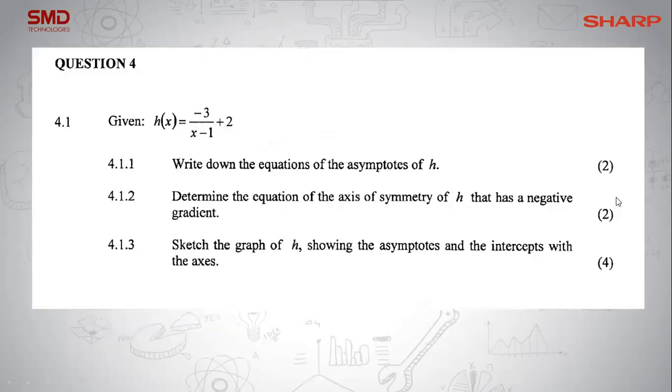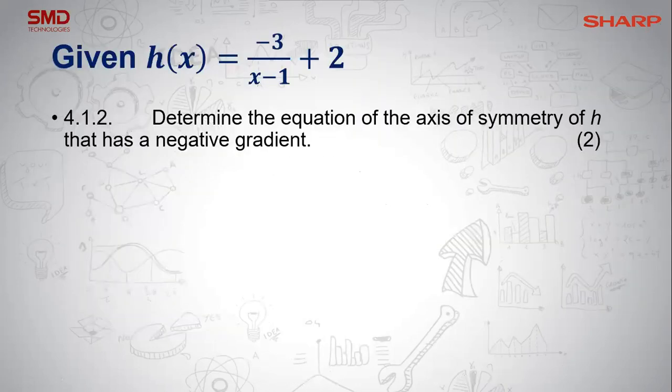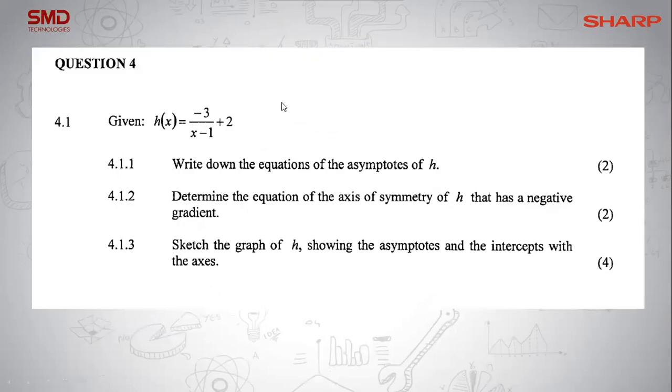All right. Okay, so questions. The first question says, write down the equations of the asymptotes. Theory question, right? Here's your asymptote. Cannot be equal to 0. So you're going to have x minus 1 is equal to 0, or x is equal to 1 is an asymptote. And your other asymptote is here, which is your y asymptote. And that's going to be y is equal to 2 to shift up and down.